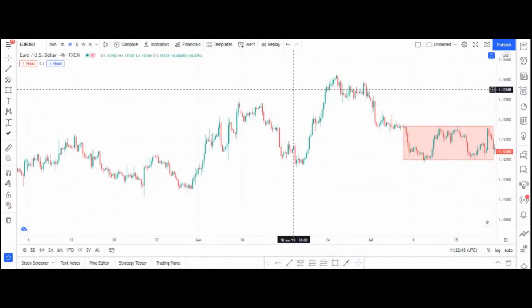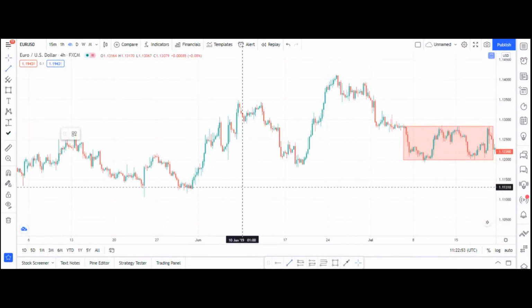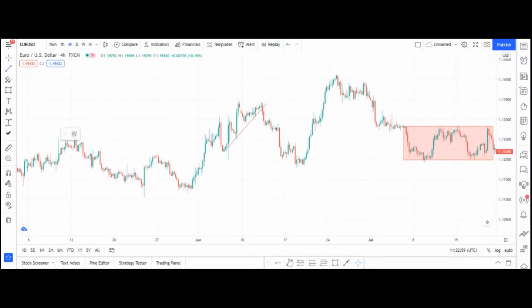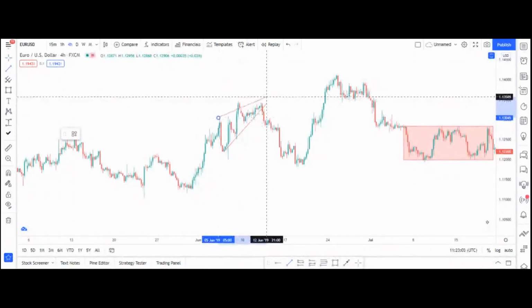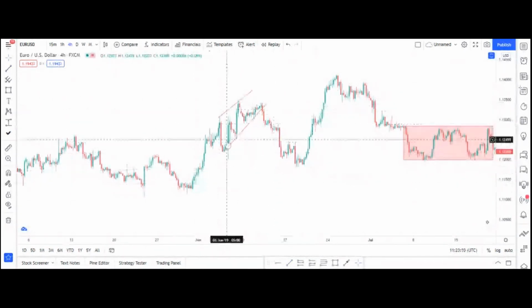Now see a reversal pattern. We talked about that reversal pattern, a rising wedge. See a rising wedge here. The price action is not too clean, but I hope you get the picture. See, it just broke and came down. A reversal pattern, rising wedge.